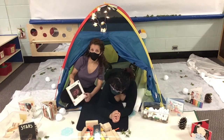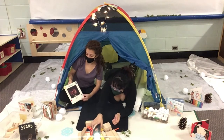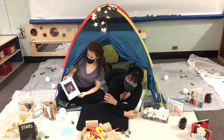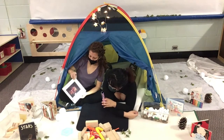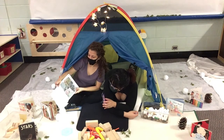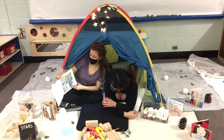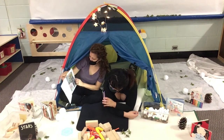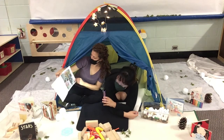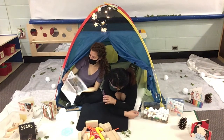And then we have celebrations are happening around this time of the year. This book is all about different celebrations that are happening. Let's see what we're going to celebrate from this book. Holidays are special. There are so many things to do. Oh, they have a big piñata that looks like a party they're having. They're celebrating somebody's birthday. That looks like a fun party.